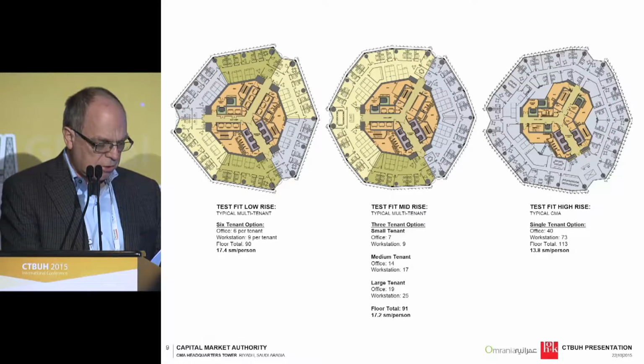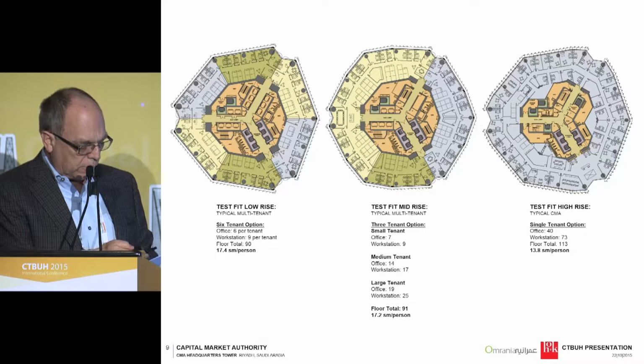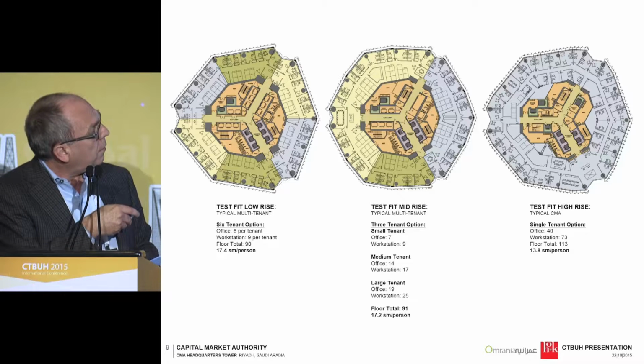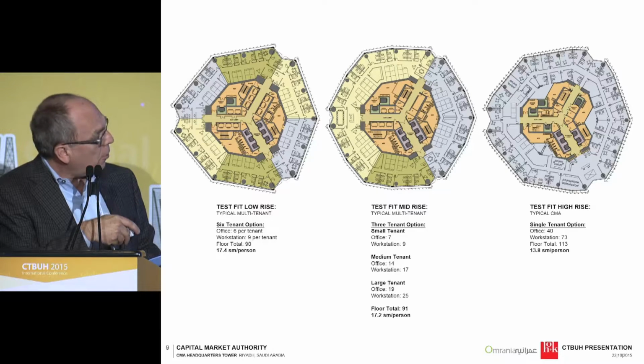Now you will see that in section, the tower is divided into 3 parts, 3 sections, low, mid, and high, with 2 sky lobbies, mechanical systems in between each of those components. The upper portion of the tower is occupied by the anchor tenant, with an observatory at the top deck. The tower is all office space. So this is not a mixed-use tower. This is a dedicated office tower completely just for that use.